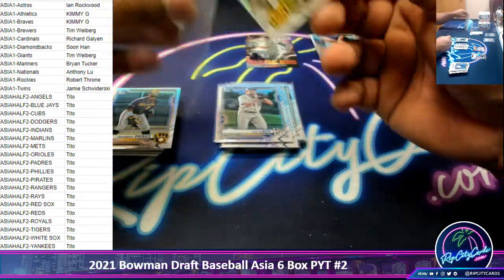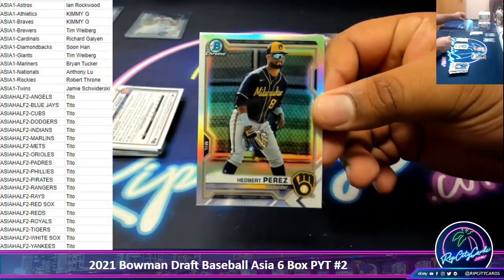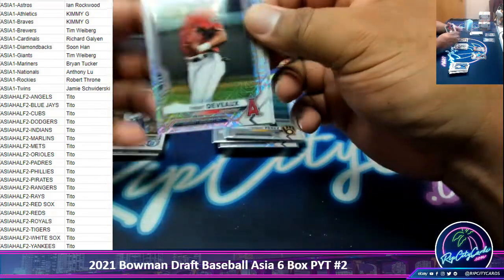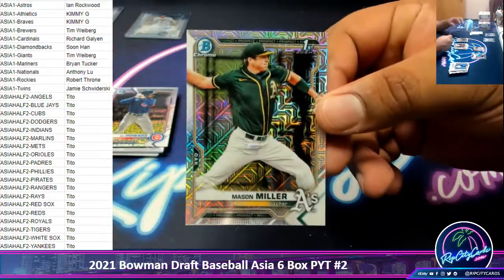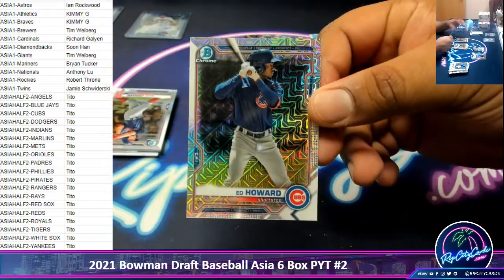Rosario, Padres refractor, Perez Brewers refractor, DeVoe Angels Asia, Miller A's Asia, Howard Cubs Asia.